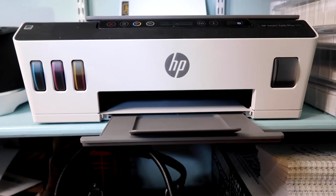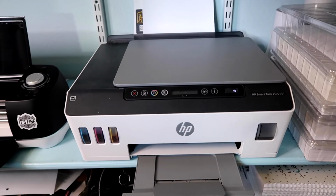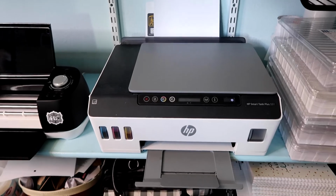Another item that I could not run my sticker shop without is a printer. I actually have two printers. The first is my HP SmartTank Plus 551. This is a beast. I have not had to change any of the inks out yet, and I've had it for almost a year. This thing is amazing. It has great print quality, and I absolutely am in love with it.